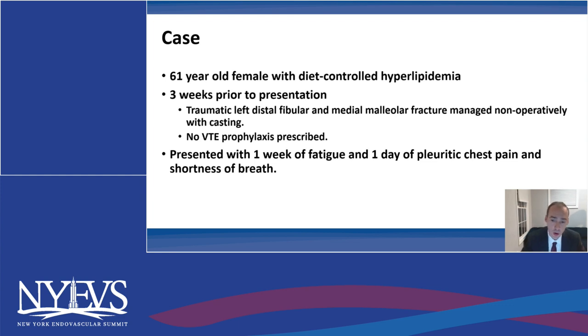Operative management of this was offered to her. However, she preferred non-operative management and it was managed with casting in the ER. She was discharged from the ER. Of note, no VTE prophylaxis was prescribed at the time. So she presented to an affiliate institution of ours with 1 week of fatigue and 1 day of pleuritic chest pain and associated shortness of breath.